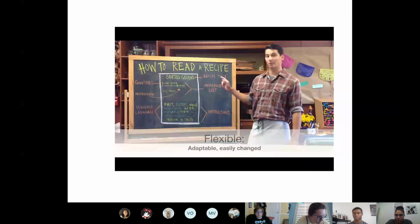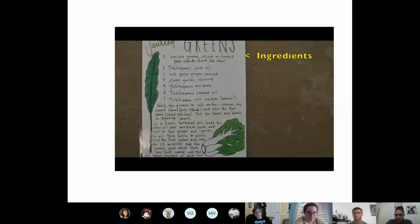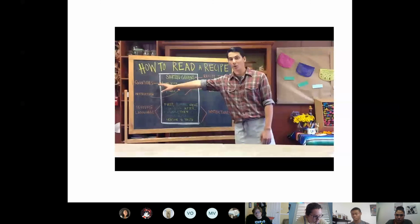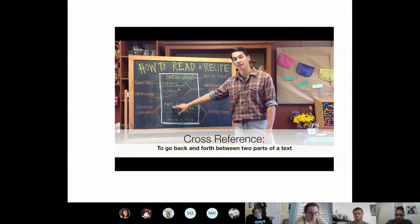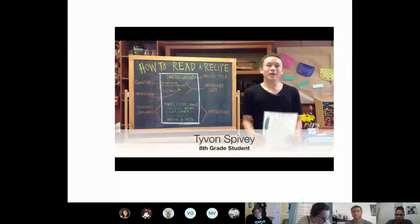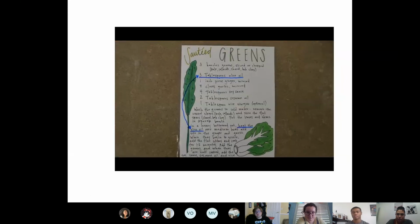First, we're going to talk about how to read a recipe. First thing is that there's an ingredient list up top and instructions down below. In the ingredient list, there will be quantities listed, but they won't be listed down below in the instructions. So you'll have to cross-reference the two, reading the instructions and looking back up to see the quantities. For example, in the sauteed greens recipe, the instructions say heat the olive oil over medium heat.